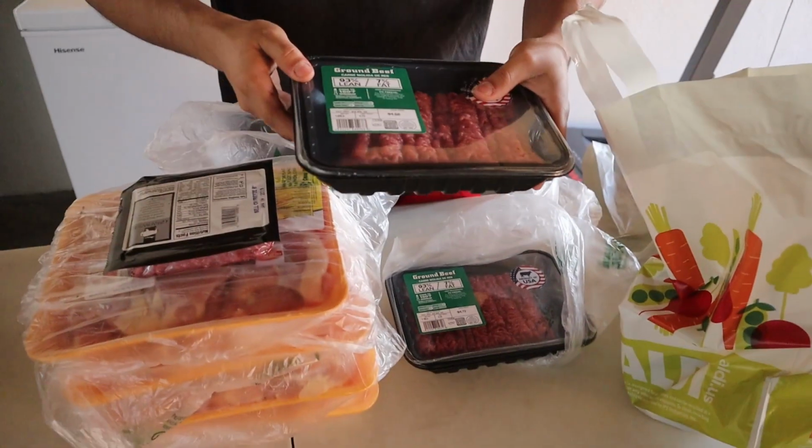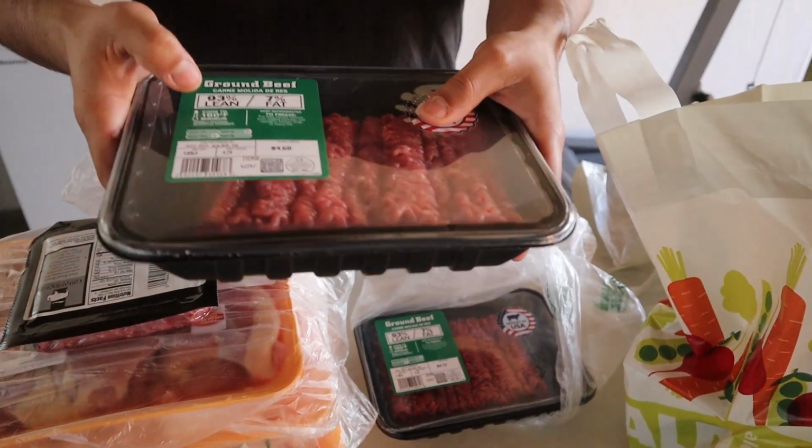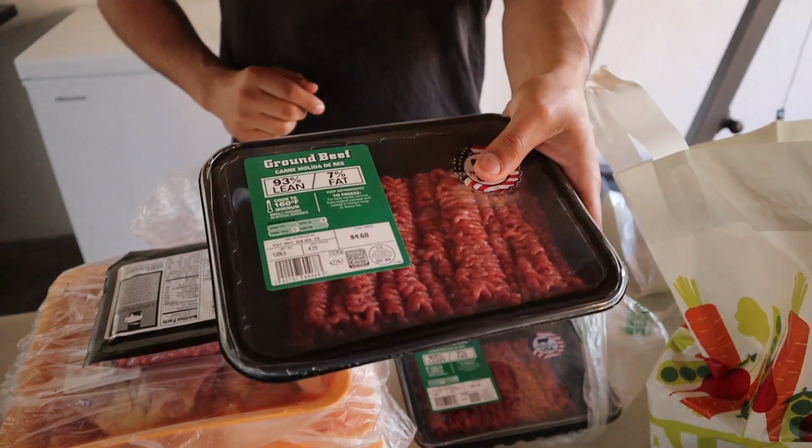And then last thing, I got 2 ground beef. Lean, organic ground beef. It's 93% lean, 7% fat. They're about $5 each, so like $10 and you can get 2 of these.